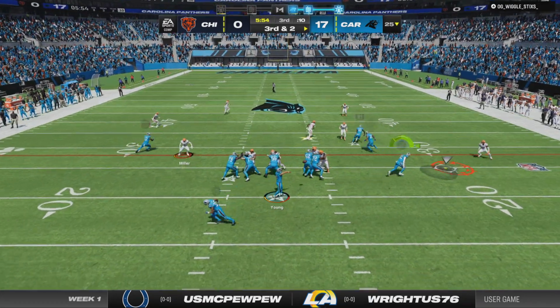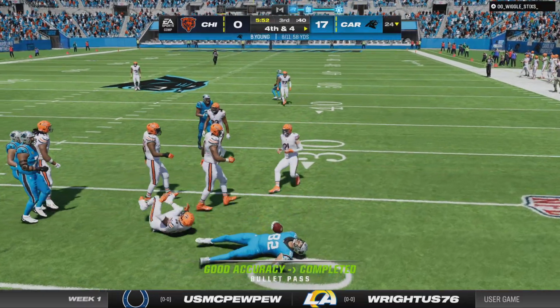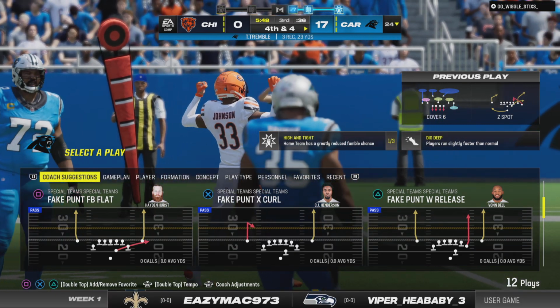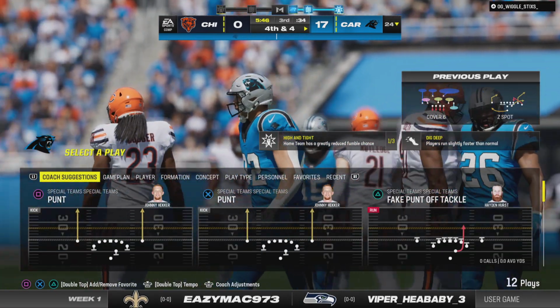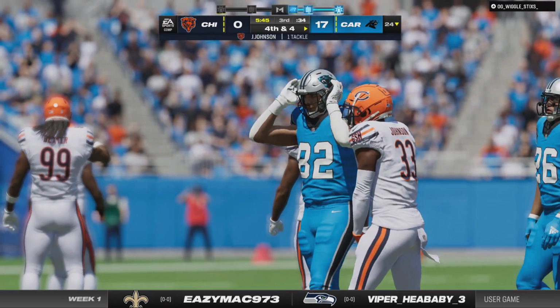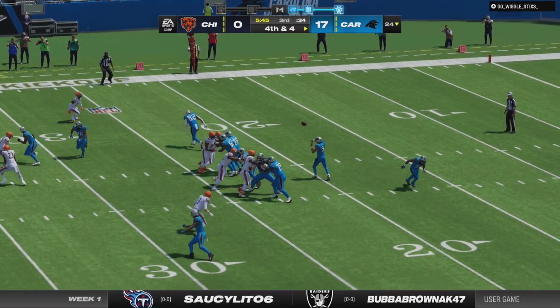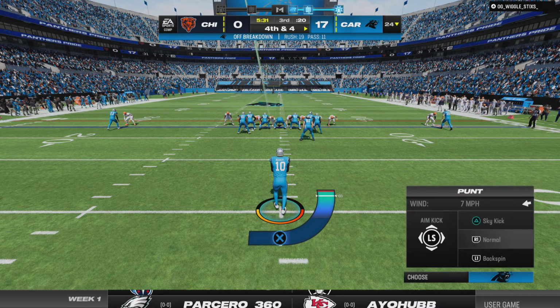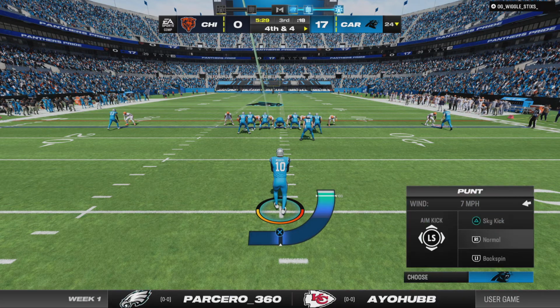Young on 3rd and 2. That's complete out right to the tight end, Tremble. And he will lose yardage and be backed up to the 24. They'll wind up losing a yard on the play. And that's going to bring up a 4th down. Here's Johnny Hacker now as he'll punt it away for the 2nd time.